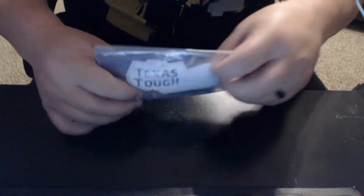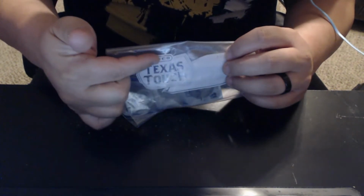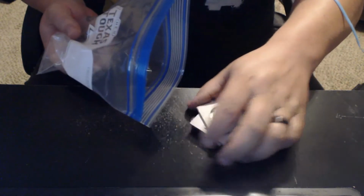Alright, first off, we're in Texas, so we're Texas tough. Here's what we got. I went in there and just dropped about $100 on some constitutional silver. So let's look at all of what I got here.